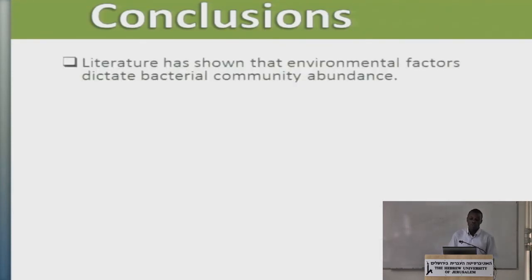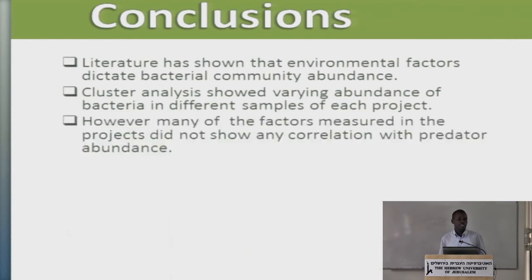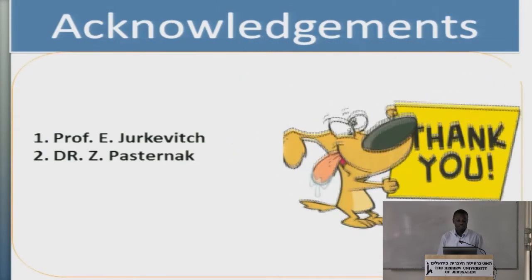So in conclusion, I would say that a lot of environmental factors have been found to dictate bacterial community. And cluster analysis has shown us that there were varying abundances in these different projects. But the factors that were measured were very few. We realized that they didn't show any correlation, which means there are other factors that we needed to see this. So in terms of studying these bacteria and understanding them very well, we need to measure all the factors.